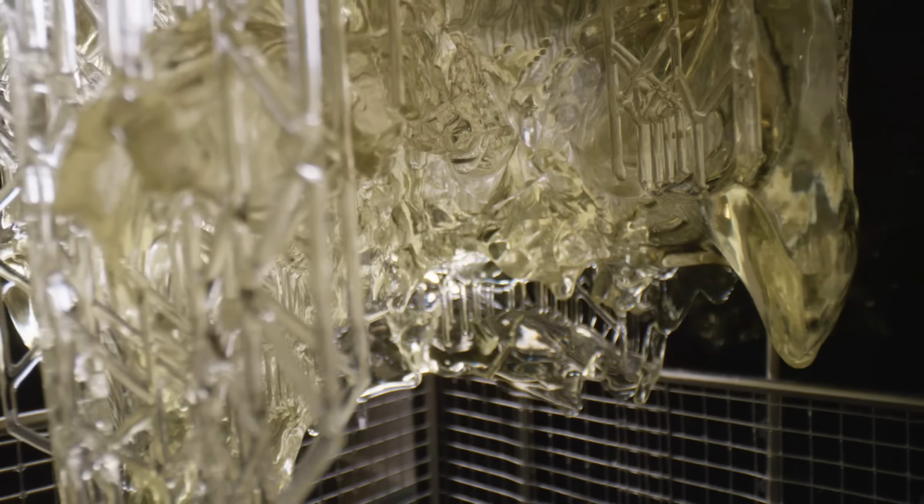Often heard saying that a picture is worth 1,000 words and that a model is worth 1,000 pictures.